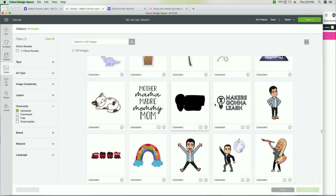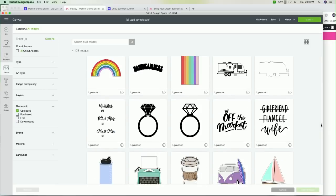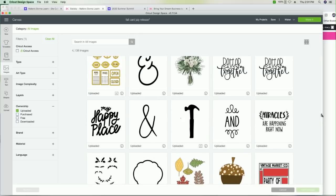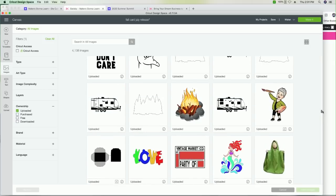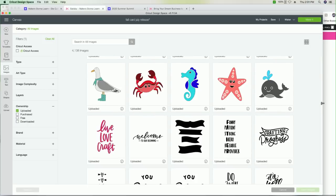This is one for the Maker's Gonna Learn. Okay. Oh, I love that. We got one for the logo. I believe we did this project after that, so I should be able to scroll up and find it, don't you think? Because there's the vintage market. I'm trying to go back in time. Think about when we did what? Right.